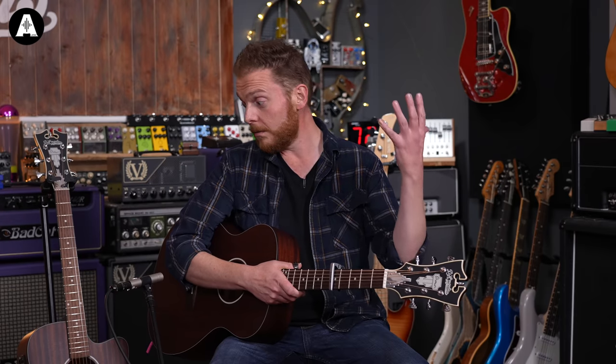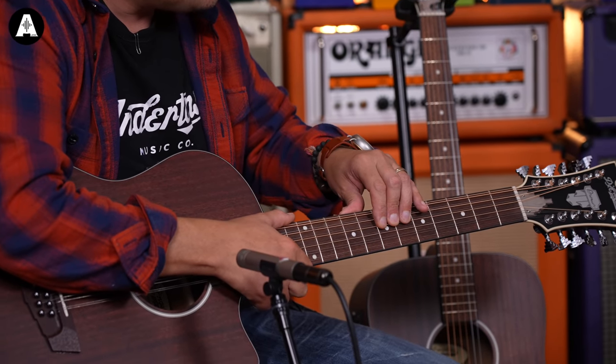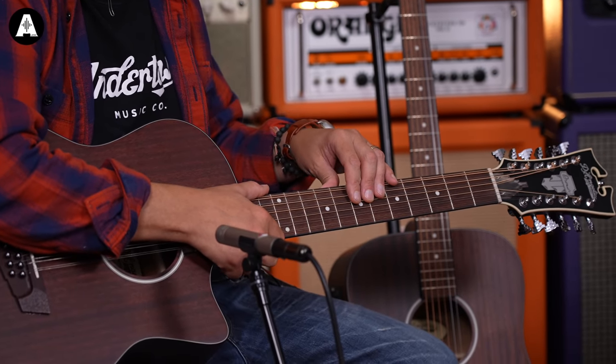And they're all similar constructions in terms of woods, right? It's all mahogany laminate, back and sides and top, with a mahogany neck. What was this called here? It's torrified merbau, M-E-R-B-A-U. It's an unusual wood, but it's torrified to make it more stable.